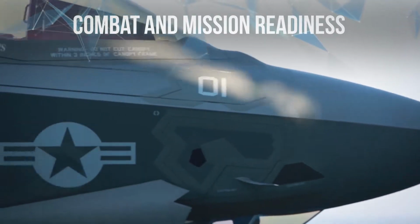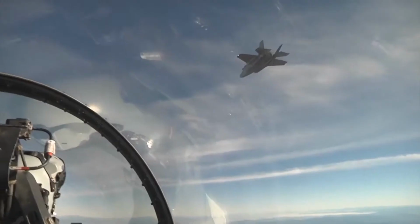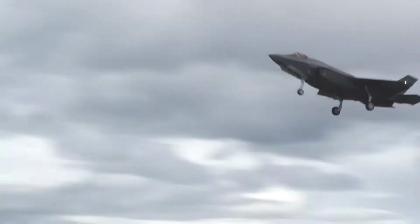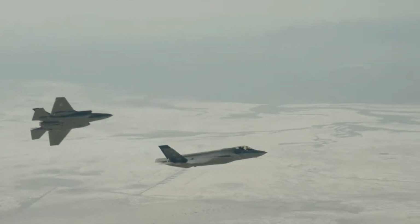High-fidelity LVC training will allow F-35 pilots to train live to the capabilities of their aircraft and allow F-35 commanders to better ascertain the combat readiness of their squadrons. Furthermore, LVC will support rapid adjustments to F-35 training in order to keep pace with the ever-changing threat environment.